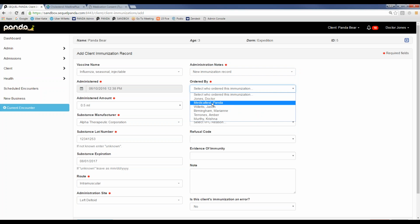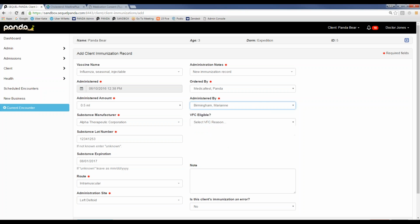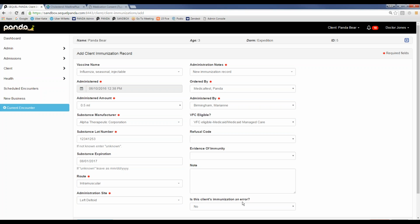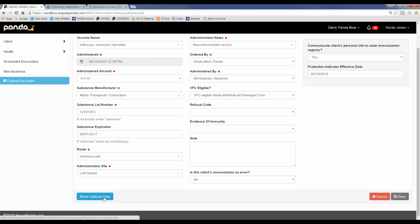Who ordered it? This will be a list of your docs at your site. The administered by will be a list of your docs and your nurses at your site. VFC eligible, I anticipate that all of your patients are going to be VFC eligible, since it sounds like they're all Medicaid patients. Refusal code could be documented here. Evidence of immunity, if the patient refuses and it's because they've already received the flu vaccine, that could be documented here. Notes, and then is this client immunization an error? If you go back in and it was an error, you can change that to yes. I don't anticipate sites using this either. There are also some additional fields here, show optional data, and there's some state immunization registry fields there, but right now, no need to worry about that.